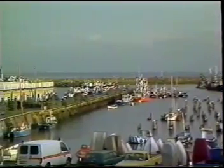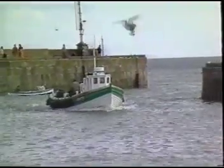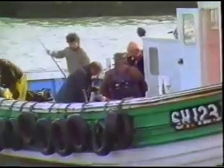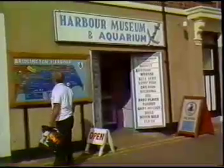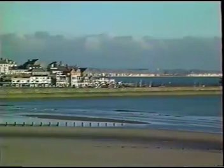However, on the 22nd of September 1933, disaster struck and the Victoria Rooms were destroyed by fire. This view, looking down the North Pier, shows how popular the harbour was in those times, and in that respect, it hasn't changed at all.